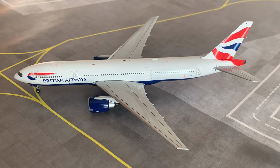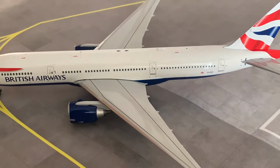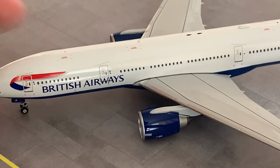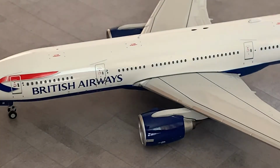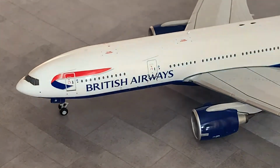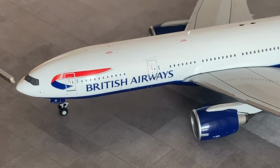So now I'm going to do the model review from left to right, showing the different aspects of the aircraft along the way, and giving you some great insights and information as well. So let's go ahead and start the review. So zooming into the front of the aircraft first and foremost, just going to get that into the shot. At the front here we've got the nose cone.